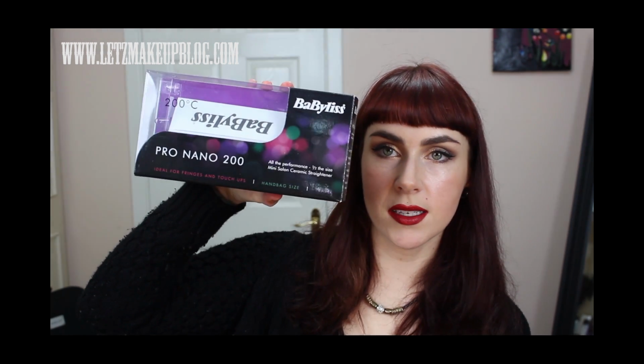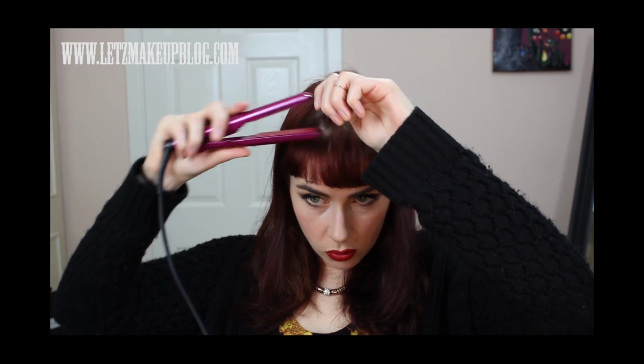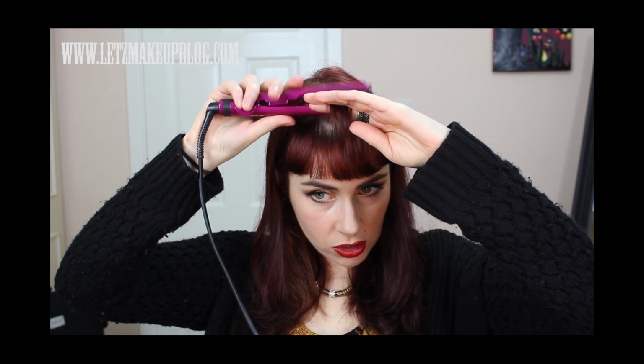So I'll just show you the box it's in. I got this from Boots and it was only like 20 euros. Basically I got it when I got my fringe cut in again, so it's brilliant for the fringe. The big one is way too big for the fringe, and I always burn my scalp. So when I use it, I just pump first near the root, not at the root, so that it doesn't leave a mark, and then just pull it through.